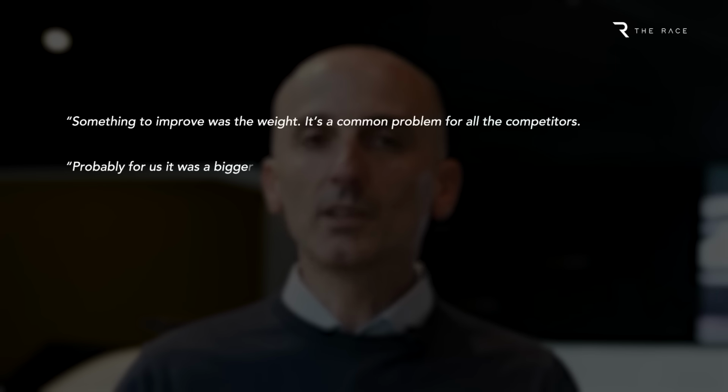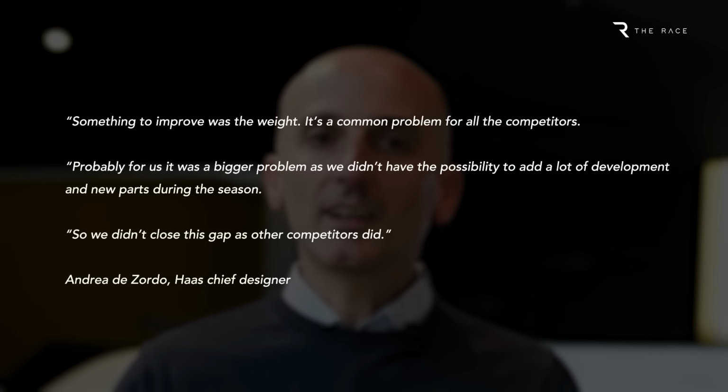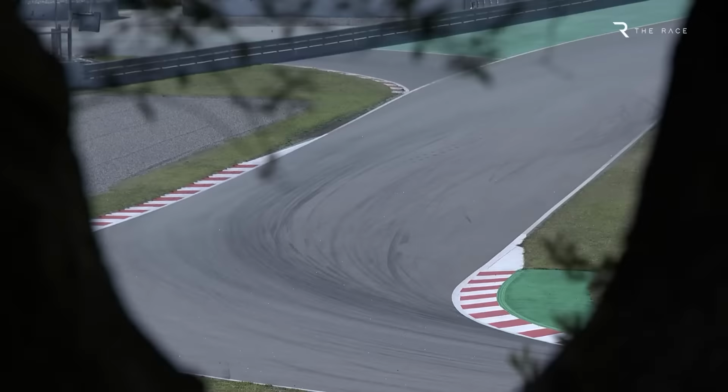However, the team also has more scope than many rivals to save weight with components for this year, as its lack of development meant it was unable to focus on bringing lighter parts in the same way as other teams did during 2022. That means that if the Haas VF-23 is as quick as the team expects it to be, it should finally be able to sustain its performance level throughout the season.